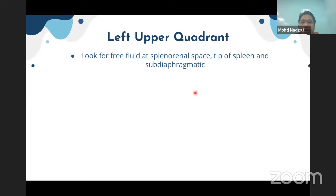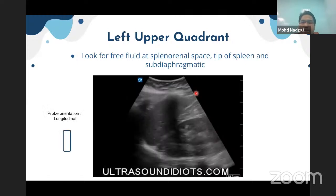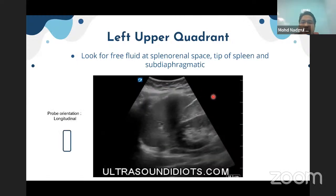And then how about the left upper quadrant? So in the left upper quadrant, the landmark organ is the spleen and also the kidney. Okay, so in the left upper quadrant, usually we put the probe horizontally over the left posterior mid-axillary line, posterior axillary line, and then we can see these images. So here we can see there's a presentation of the spleen and also the kidney, the left kidney.